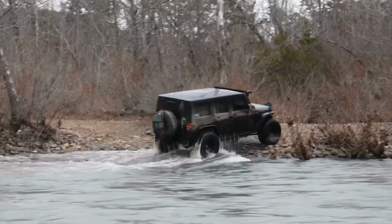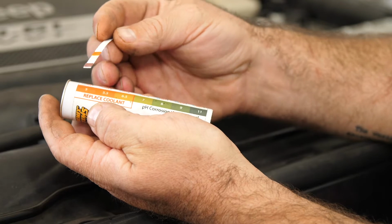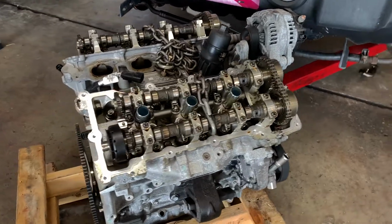If you do off-road your Jeep, you definitely want to make sure you clean your radiator out. Obviously, with the cooling systems in the Jeeps, it's really important that regular maintenance and inspection is done by a qualified shop so that you don't end up having to replace an engine.